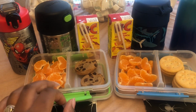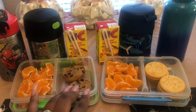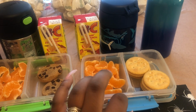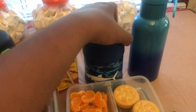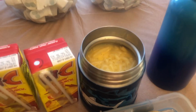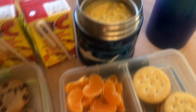Caden is going to be having some oranges and some chocolate chip cookies instead. Yeah, that's what he asked me for. And it's Aiden that asked me for the Ritz crackers and the Halo oranges. And then he's also going to have macaroni and cheese too. It's just that he likes the blue kind better, the blue cup. The noodles are a little bit of a different shape. So he's going to be having that.